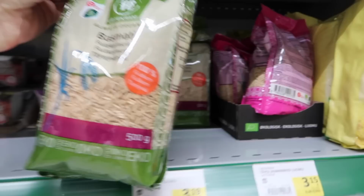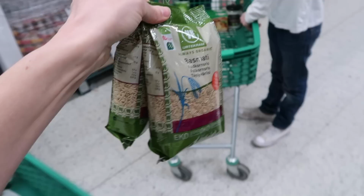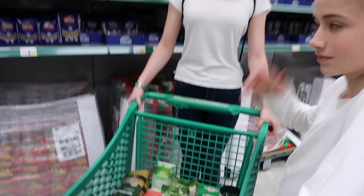Yes, our family does go through a lot more rice than just these two. But we go shopping often. Not once a month like some people. Jerusalem carries his drumsticks everywhere. Where's the other one?